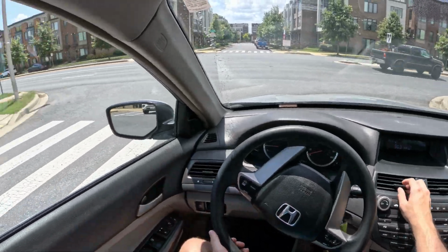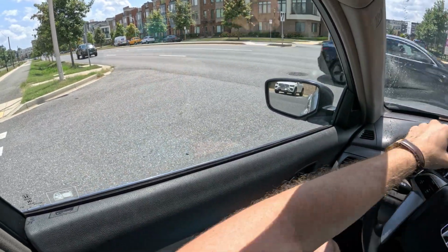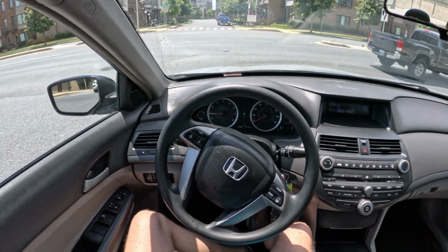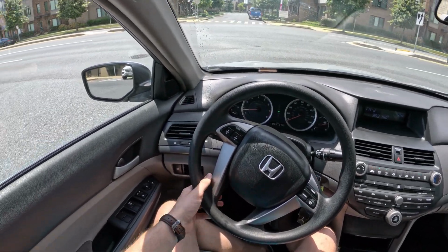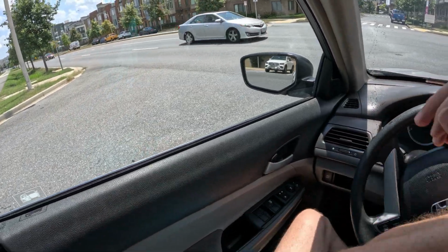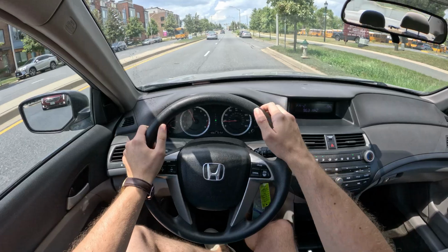So setting off here, I already like that this car feels nimble and sporty for being a family sedan. It's definitely the sportier alternative to the Camry and maybe even the Altima, but they do feel fairly similar within these years.